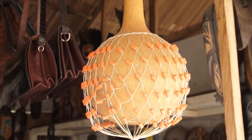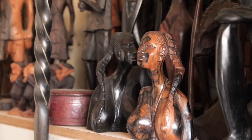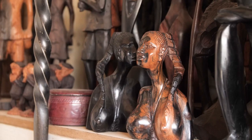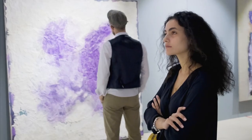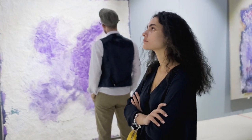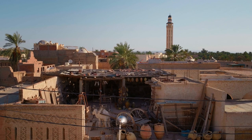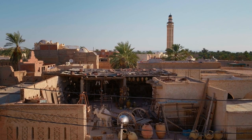Wits Art Museum, WAM. 1. Admire a vast collection of African art spanning centuries, from ancient artifacts to contemporary pieces. 2. Marvel at works by renowned artists such as Gerard Sekoto, Irma Stern, and William Kentridge. 3. Attend special events, workshops, and gallery talks to deepen your understanding of African art and culture.